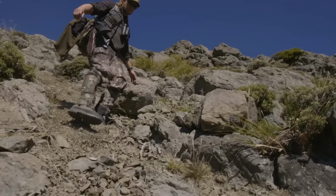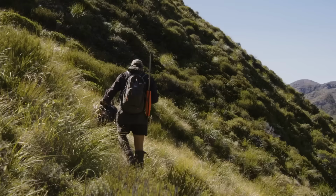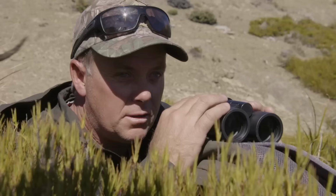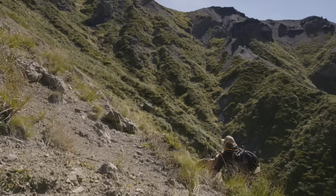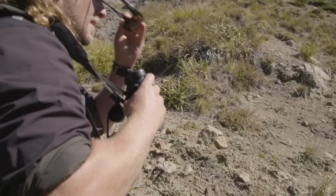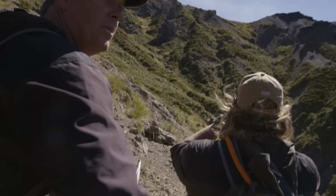As it turns out though, it's not the dogs' noses that hone in on the first pig of the trip, but the keen eyes of Nigel. Tim, there's a pig just up there by that rock. How big is it? Yeah, I got it. This is the one you've been winding, eh? Yeah. See that big rock? Oh no, that's a bloody good boar. Yeah, that's a good boar, mate.